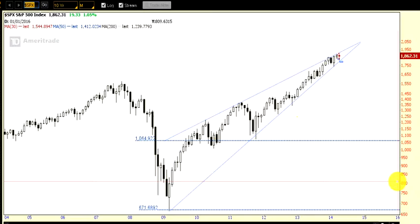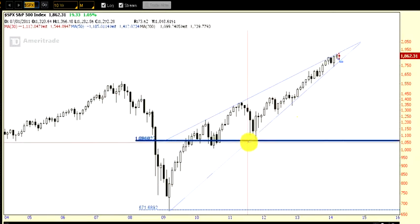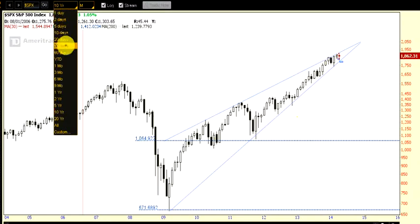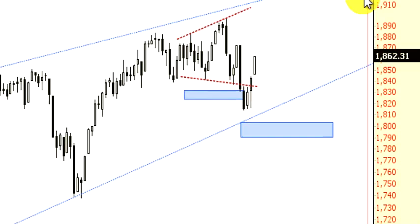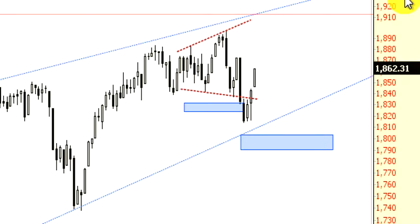Well, today's the 16th of April, the day after tax day, and we've had three pretty strong days in the market. We'll zoom in here and show you. Let's go to a daily chart, and let's go ahead and get right to it. Zoom in on what's happened and talk a little bit about it.